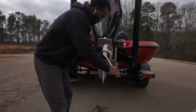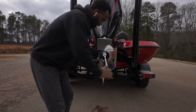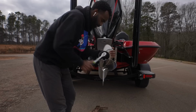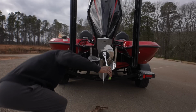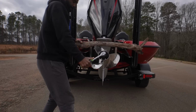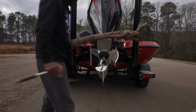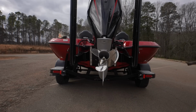But I've settled in on, I've run a bunch of different props and jack plate sizes, and I've always had a Mercury Pro XS. I never ran the 2-stroke. I always had the 4-stroke models on this boat. I didn't bring a 2x4 today, so look what I'm using to buy my prop. But I use a 24 Fury 4-blade. I like an 8-inch jack plate, and that's my setup. I think that's what runs best on this boat.